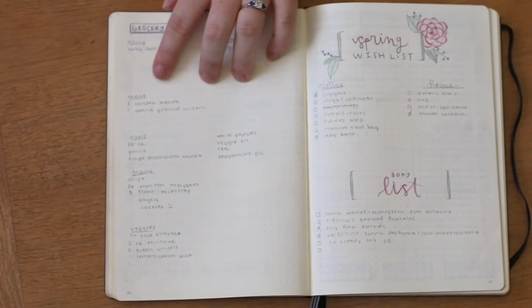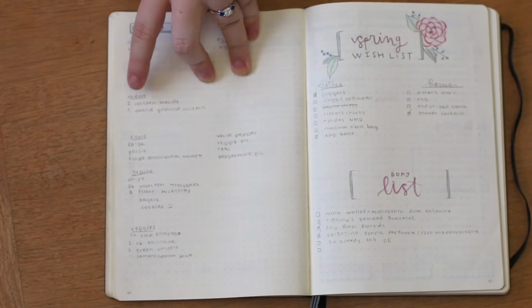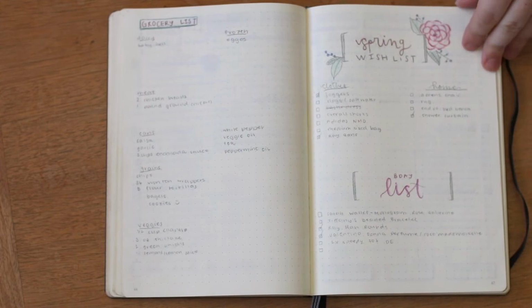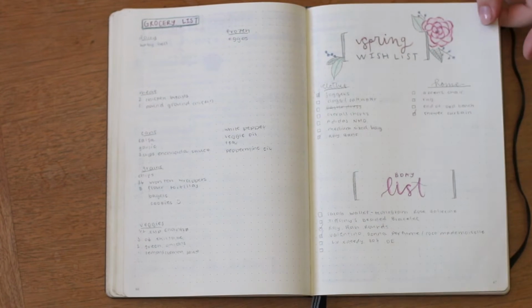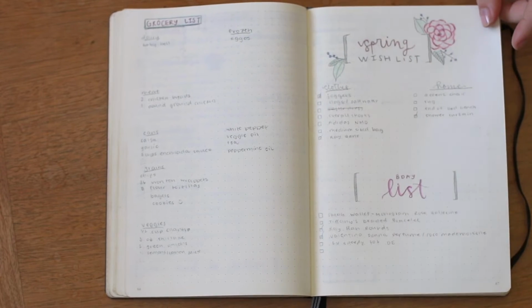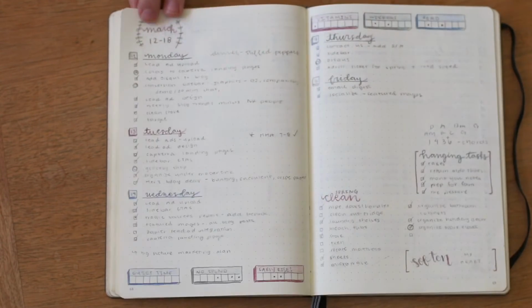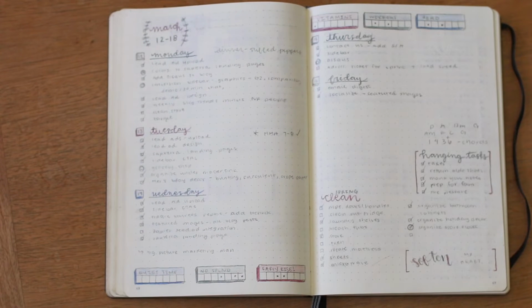So this is how I actually structure my shopping list. We have meat, cans, grains, veggies, dairy, frozen, everything that I need to buy in the different sections. Pro tip, it makes everything so much easier. This is my spring wish list and my birthday wish list. This is during March, but my birthday's in May.